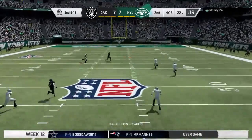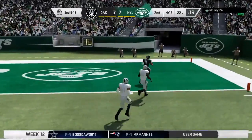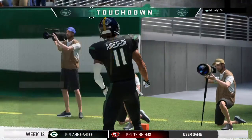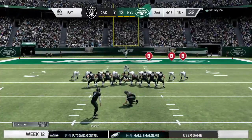Now Darnold. He's going to air one out for Anderson. It's caught inside the 25. And he's in. Touchdown, Jets. Robbie Anderson. 78 yards, and the Jets have taken the lead.